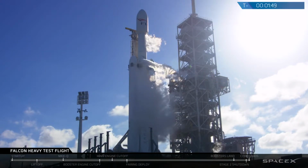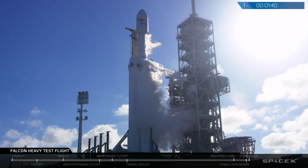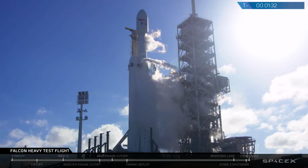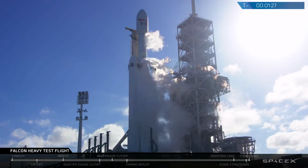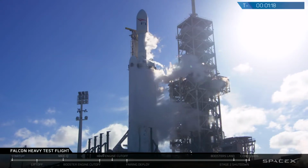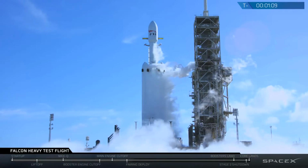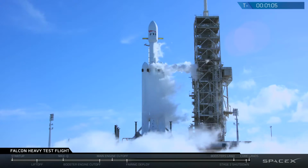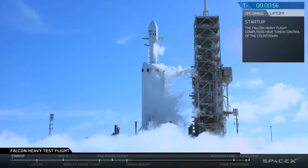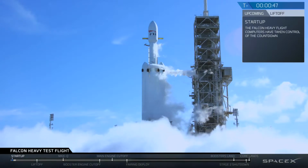Falcon Heavy prop load is complete. Falcon Heavy is on internal power. Vehicle is in self-align. Ground gas closeouts has started. Falcon Heavy gas loads are complete. M1D fuel bleed complete. M1D engine chill is complete. AFTS is ready for launch. Ground gas closeouts are complete. Falcon Heavy is in startup. Stage 2 pressing for flight.